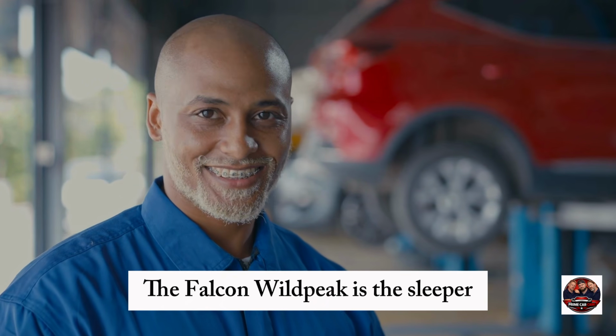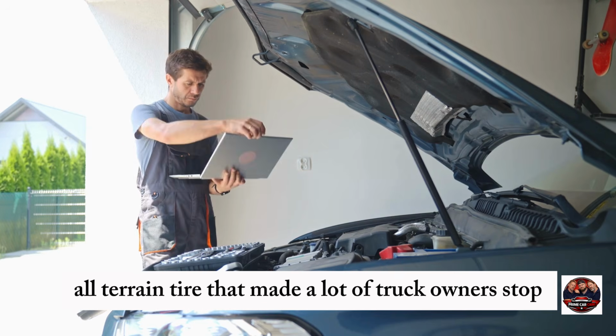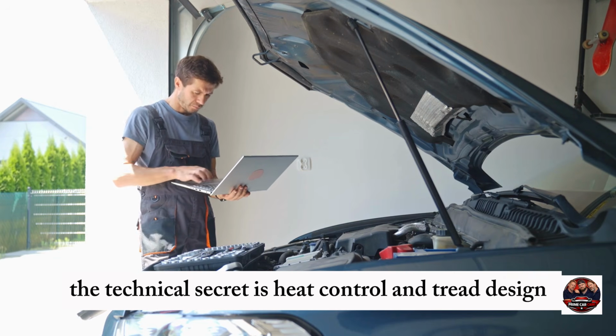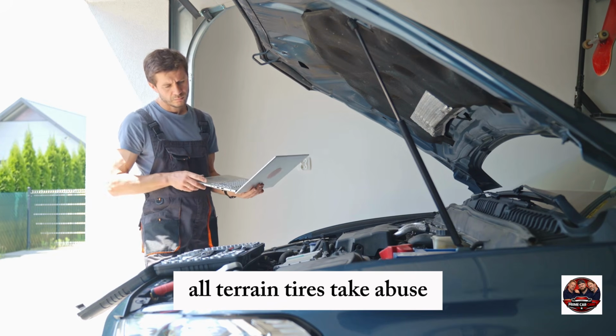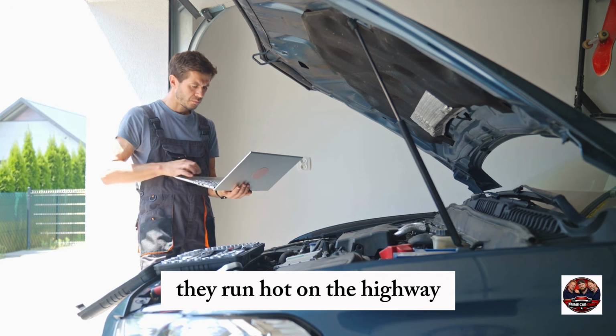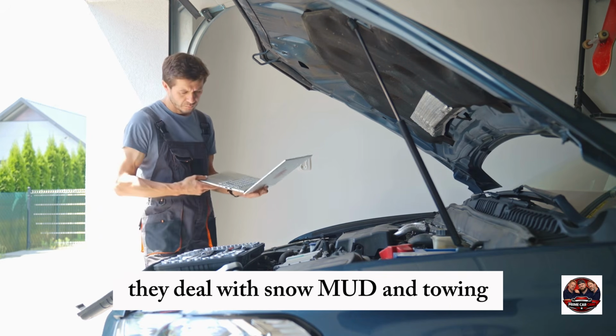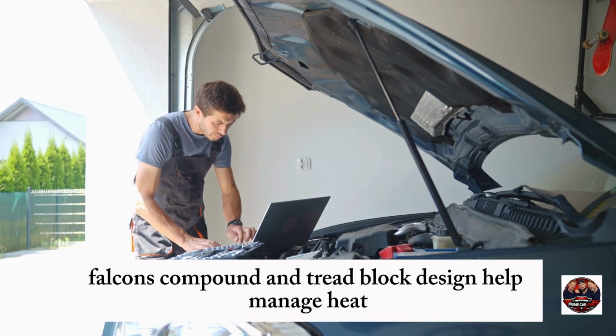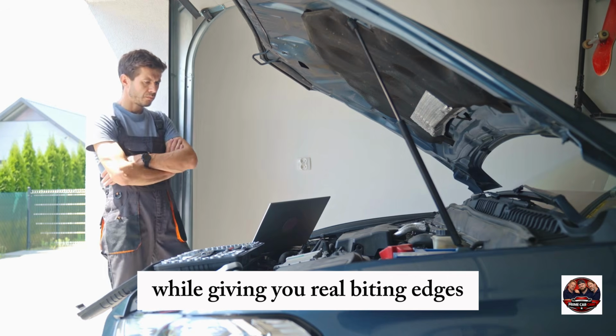The Falken Wildpeak is the sleeper all-terrain tire that made a lot of truck owners stop automatically buying the big-name brands. The technical secret is heat control and tread design. All-terrain tires take abuse. They carry weight, they hit rocks, they run hot on the highway. They deal with snow, mud, and towing. Falken's compound and tread block design help manage heat while giving you real biting edges.